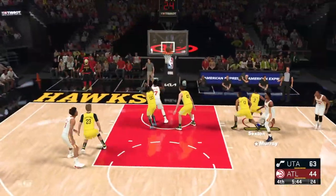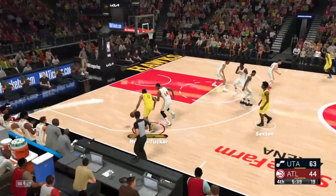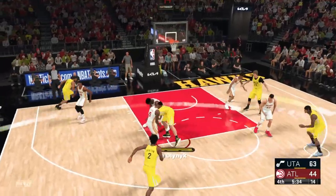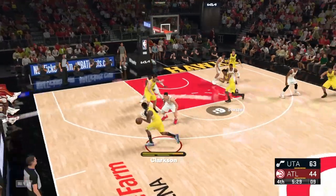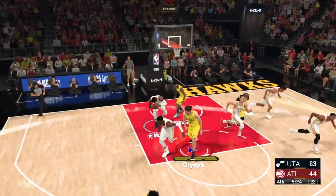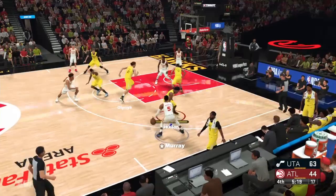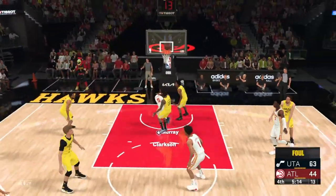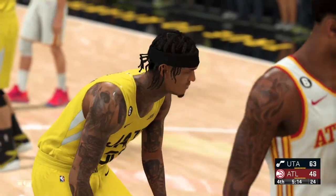Here's Murray. That one rolls around and rims out. Utah shooting 71%. Their offense has looked unstoppable all game long. Outside Sexton. Olynyk passes to Sexton. Here's Clarkson. The rebound by Murray. Murray's got his fourth rebound in this one. Going inside. And count the basket. He was fouled, and he's going to the line for one more.